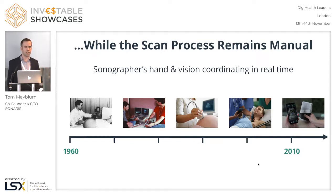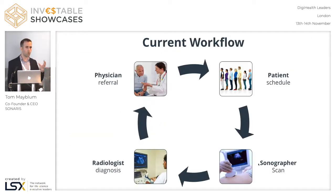Putting this into the context of the workflow, in most countries a patient requires a referral from their physician to get an ultrasound scan. They have to book an appointment with an imaging center or a hospital where they have a sonographer who will scan them, and then a radiologist will later diagnose them based on those images.